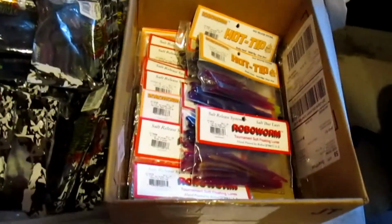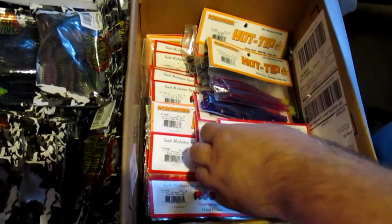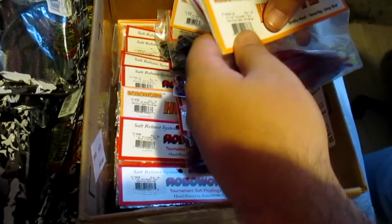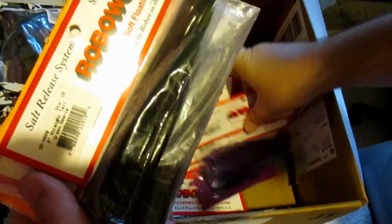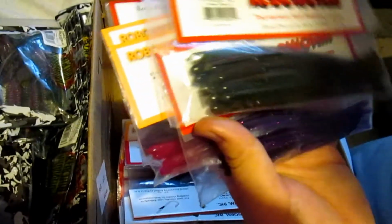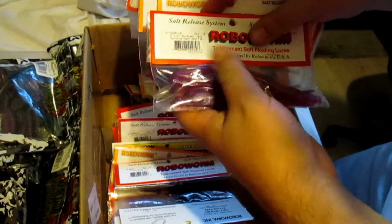Okay, over here we got the box of Robo Worms. Everything from standard to hot tip, but we've got 4.5 and 6-inch in here, and that's all. And we've got every color: Martin's Madness, Morning Dawn Hologram, June Bug, Purple Punisher, Green Weenie, Florette Folkstead Special, Black Grape, Morning Dawn, Red Flake. More Green Weenie, more Green Weenie, more Folkstead Special, Plum Berry, more June Bug, Morning Dawn, Red Flake.